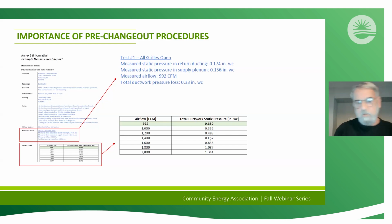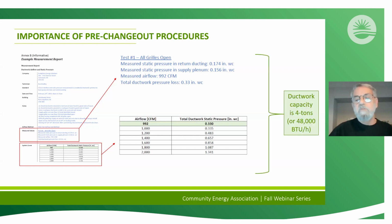There is a dance you have to do between velocity and pressure, so that you're not creating excess noise. In this case here, it says that we have the ability to put in 4 tons, 48,000 BTUs. Who cares? What matters is you do this and it tells you what you're capable of. Imagine if you wanted to put in a 4-ton system and you did all this work and it says, wait a minute, you really only have enough for 3 tons. Then you've got to decide, okay, I only got 3 tons worth of ductwork. How am I going to make up the rest? And then you go to your next set of options.